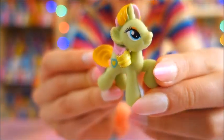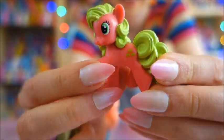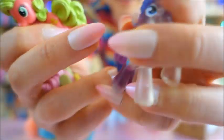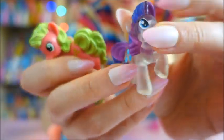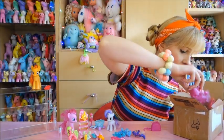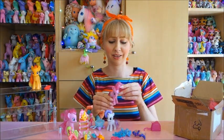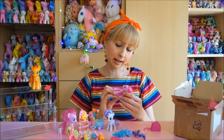This one's probably my favorite out of the bunch. Super nice neon colors, and he's got this transparent Rarity. That's a really nice collection. I think I have none of them. Oh no! Nice, let's just put them here. And there's another Pinkie Pie, so you see it's not from a collector or something. It's just what the children were playing with.